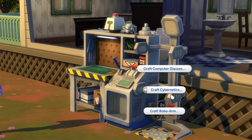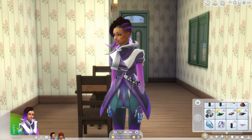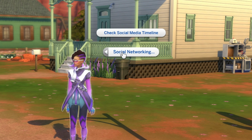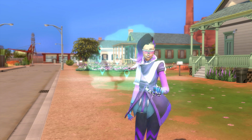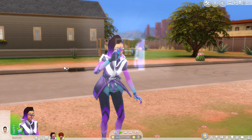For the computer engineer branch, you can create computer glasses once you've reached level 9. These can be worn by clicking on the glasses itself. If worn, you'll be able to unlock several computer-like interactions such as browsing the internet, chatting, etc. But this time it can be used anywhere and it'll play this cool-looking futuristic animation. You can also use the glasses to scan sims to get to know their traits or their current emotion.